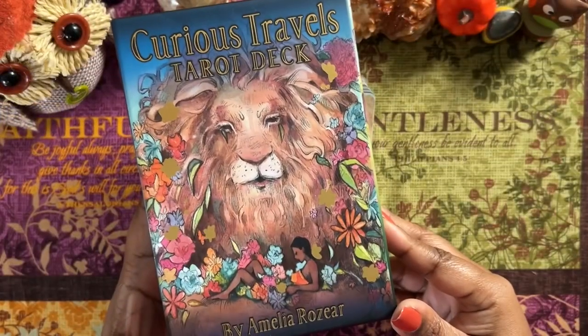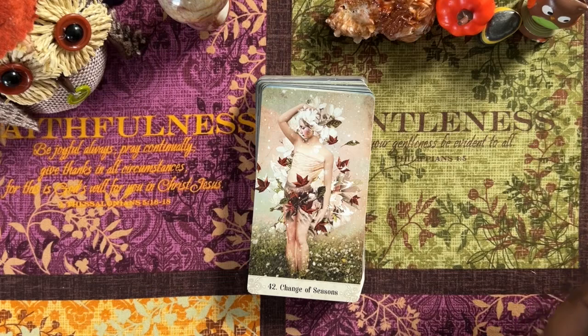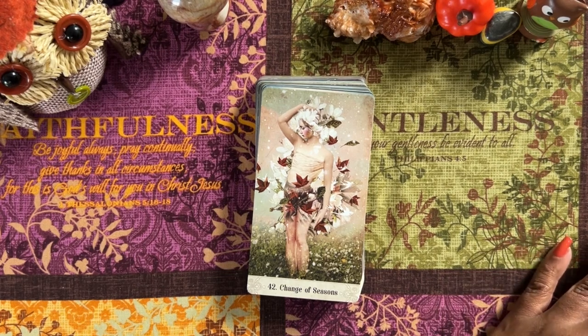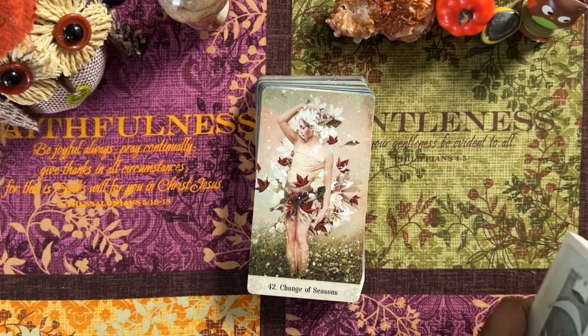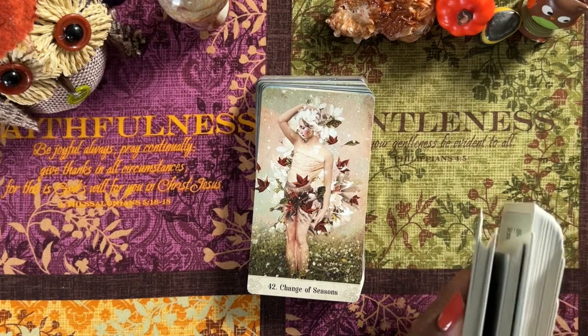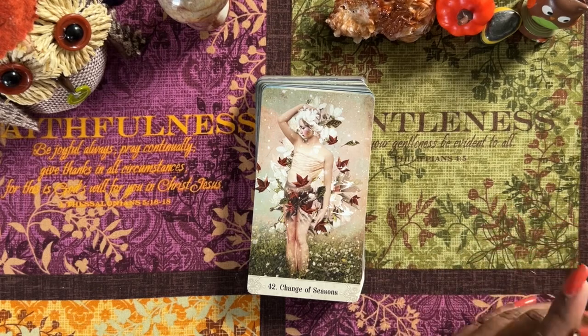And a deck that I'm really curious to see if they'll go together is this Curious Travels tarot deck. This is another tarot deck from US Game Systems, and they have just released the mass market version of this. There's also an indie version of this deck. I do believe that indie version is still available at the time I'm filming this. Now, I don't know how long that's going to be, but this is the mass market edition.